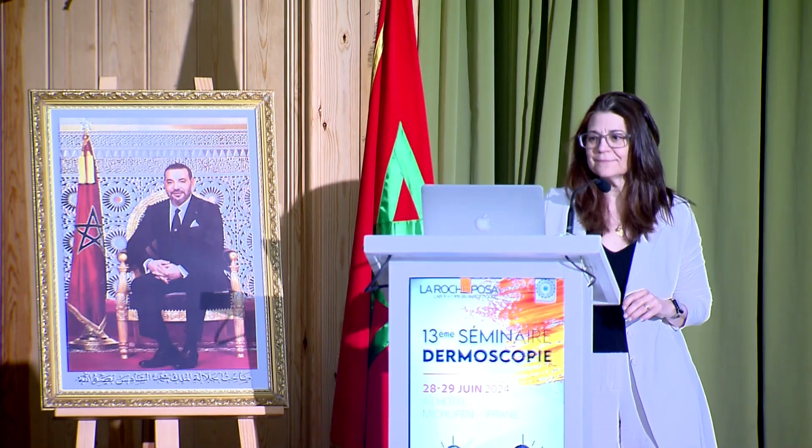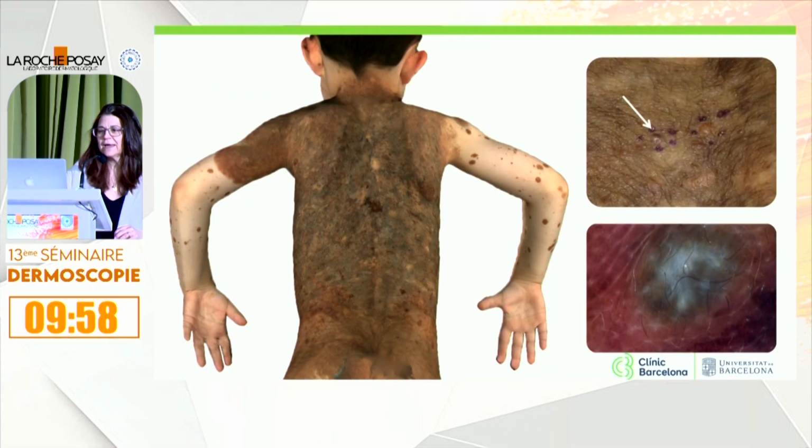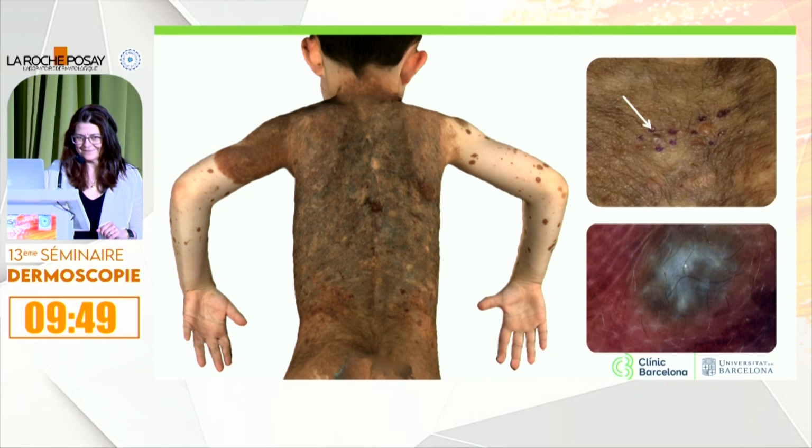First case, blue nodule, and this is the context. What do you think? Excise, yeah, sure.